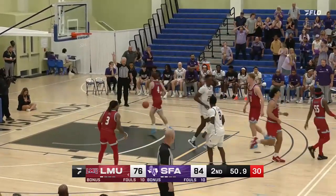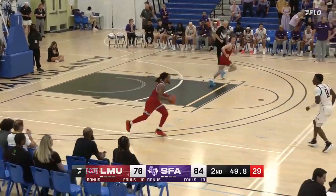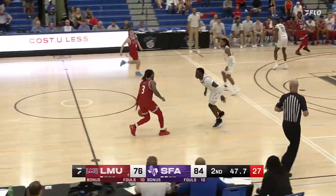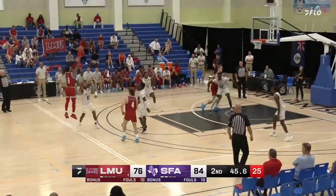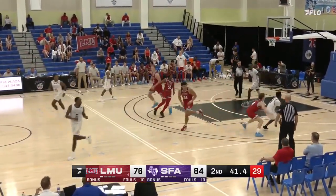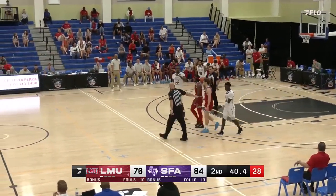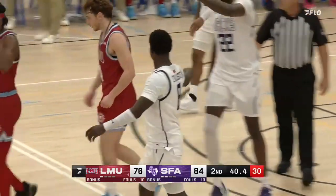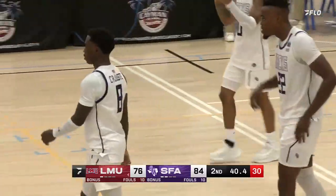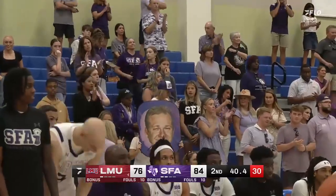Both free throws for Cajuste, who's almost had a career day. 23 now, including 9 of 10 from the foul line. Hill, last gasp. Cajuste fouled again. And into the winner's bracket, it appears, where Stephen F. Austin is headed.